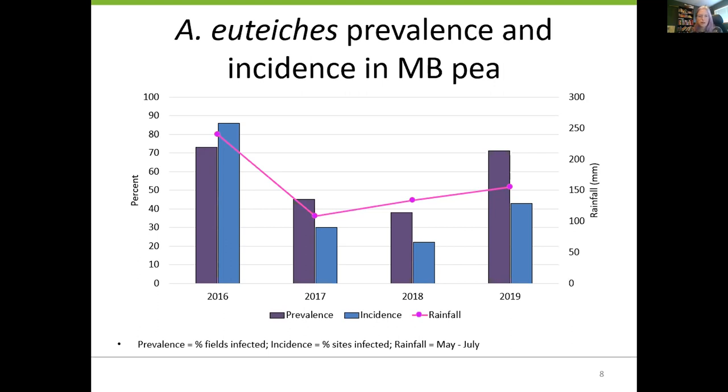It's actually a group at AFC Brandon that does the surveys, then sends them out to us for testing for Aphanomyces. And what we can see is that the prevalence and incidence really tracks with the amount of precipitation that we get within a year. So 2016 was a very wet year and we saw high prevalence and incidence. 2017 and 2018 were quite dry years, and 2019 was somewhere in between. We're still catching up on root samples from 2020 to 2022. There's a backlog from when we weren't allowed in the labs because of COVID.